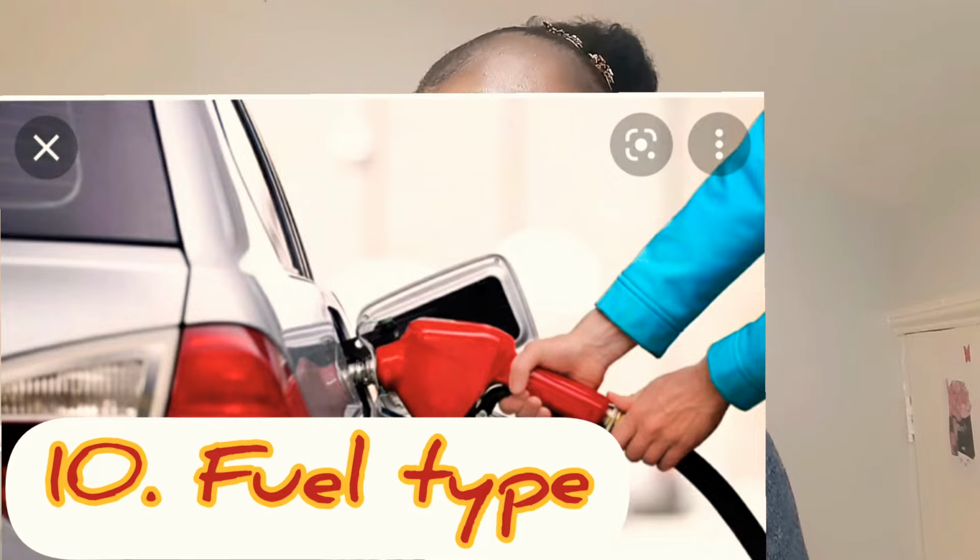If it is diesel, it is a bit more expensive than petrol in the UK. And also when you are driving a diesel car through certain zones, especially in London, you are going to be paying a certain charge. They are going to be charging you a bit more because it's a diesel car. Also, diesel cars are believed to be a bit expensive to maintain. That is what I know. I don't know how true that is. Let me know in the comment section if you know about this also.